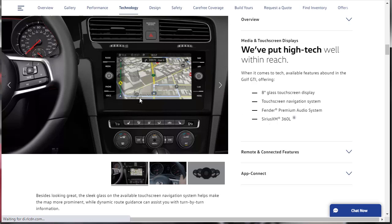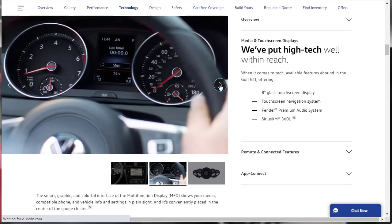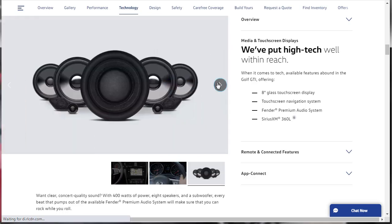On the image here, they're actually showing the available touchscreen navigation. Here, they're showing the multi-function display that shows media. That's in the center of your instrument cluster. It shows your media, compatible phone, vehicle info, settings, all that kind of stuff. And then what's this? Yeah, this is that 400-watt available Fender premium audio system. And of course, we're going to build and price the top-tier Autobahn. It already comes with that, and leather interior, which I love.